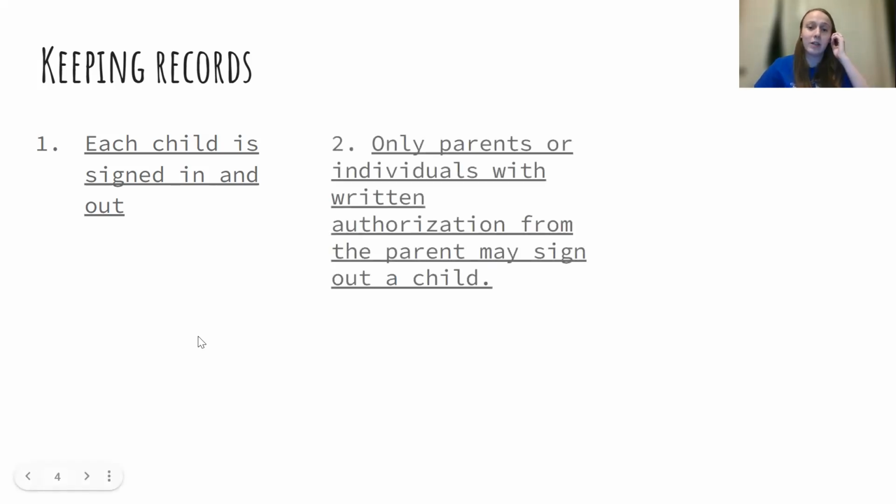The second rule is that only parents or individuals with written authorization from the parent may sign out a child. So this is written beforehand. Only people that are on an approved list can come and check out a child. When it comes to checking in a child, it doesn't need to be a person with written authorization. So if they went and spent the night at grandma's house and grandma wasn't necessarily on this list, grandma could still sign them into daycare, but she would need to get that written authorization and be able to prove that it came from the parent before she could sign out a child.